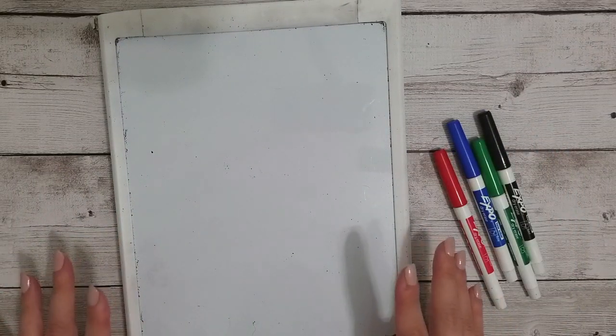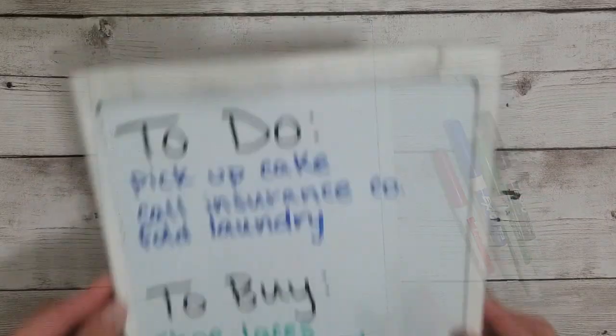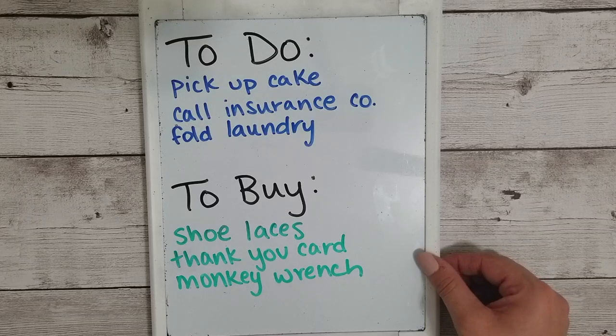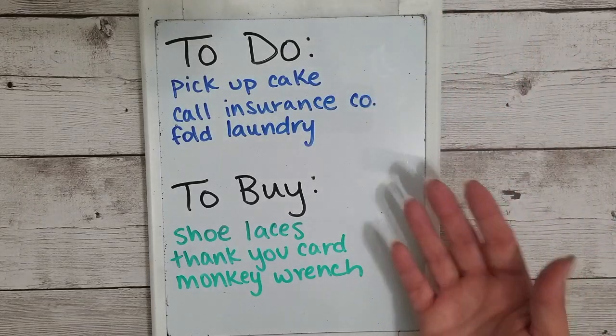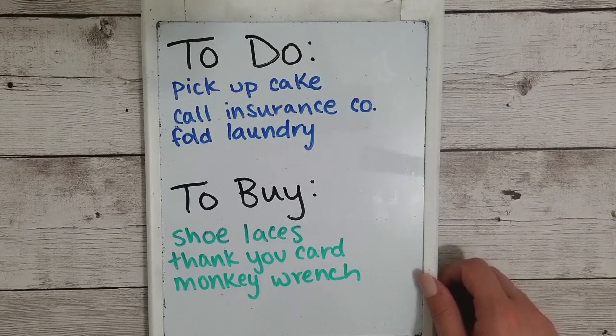Since the fridge is kind of my family's command center area, I also utilize another dry erase board. This is just a very basic, very cheap dry erase board found at Walmart. It's pretty small, and I use this to track my lists and my daily to-dos. I will show you an example of that really quick. Here it is, and I try to update it every day so that it stays current. The list may vary from time to time, from to do, to buy, to go, to call, just whatever happens to be needed. All of the normal lists we always keep in our planners anyway.